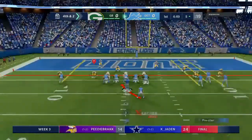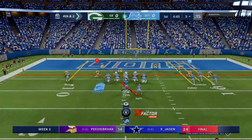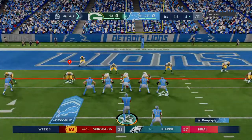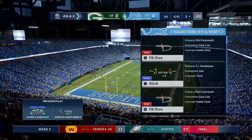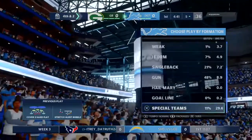Matt Patricia, he says now's the time. His guys are going to go for it on 4th. Here we go. Set, go. 47's the mic. And now before this 4th and 2 play comes to fruition, they're going to think about it and call a timeout. They'll have 2 remaining as we step aside here in this first quarter.